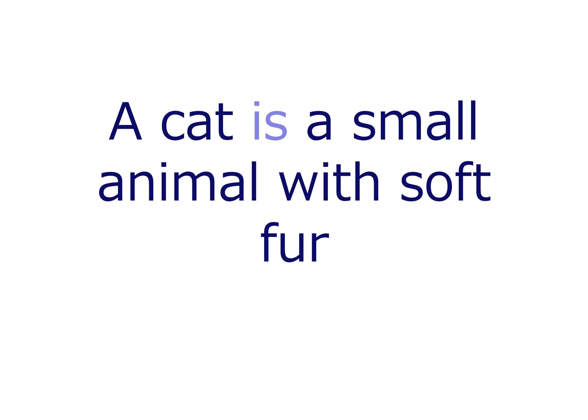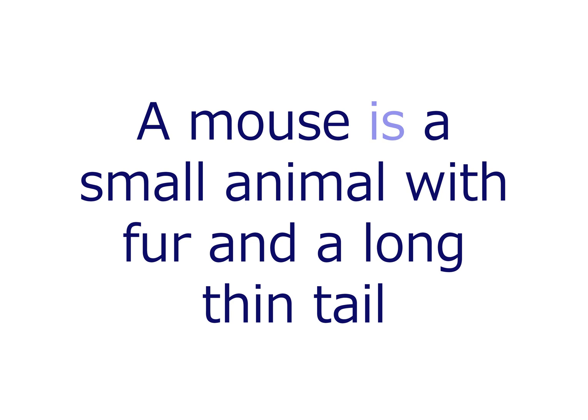A cat is a small animal with soft fur. A mouse is a small animal with fur and a long thin tail.